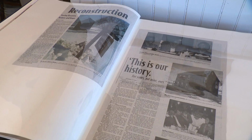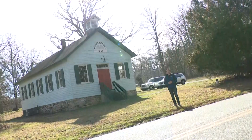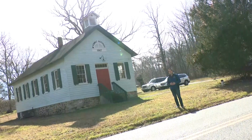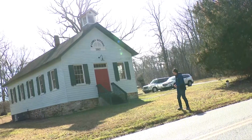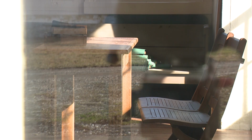of separate, unequal schools. Another Freedmen's Bureau schoolhouse, the McComas Institute in Joppa, was also built in 1867. Hosanna Community House purchased it in 2017 to save it from tax sale and preserve it. And similar efforts are underway at other African-American schoolhouses across the state.